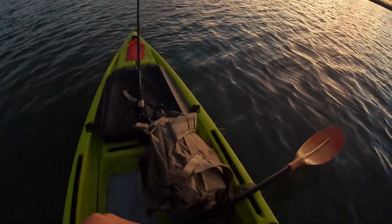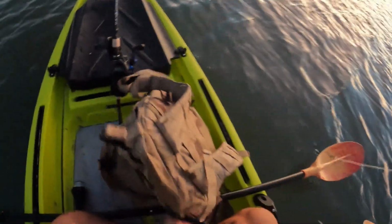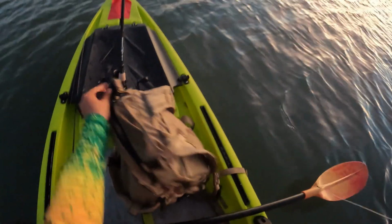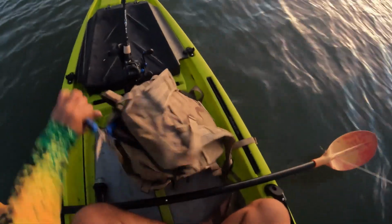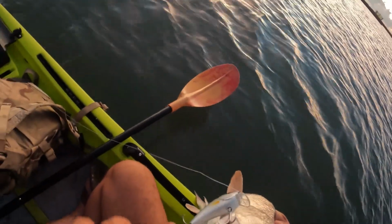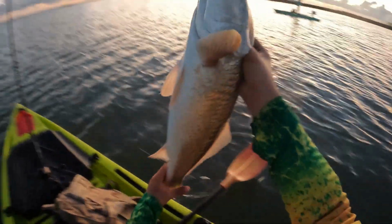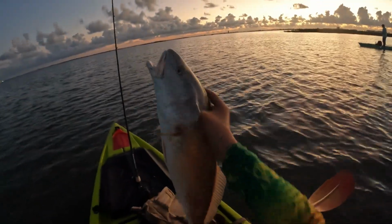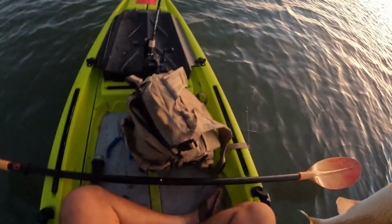The boat. Get this guy. Let me get my pliers real quick, guys. This is a pig. Let's see. Let's go. Third cast of the freaking morning, man. I'm gonna get the camera off and I'll get some pictures.